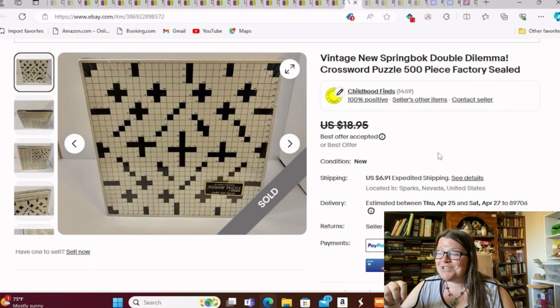Then we have a vintage New Springbok Double Dilemma crossword puzzle, 500 piece, factory sealed.